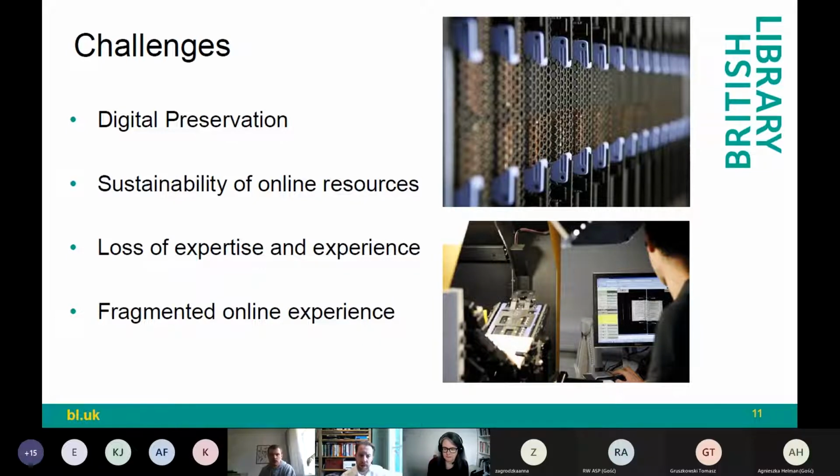So we've got lots of individual project websites around these fantastic projects, but they may be created only with project funding. So how do we sustain those resources? They may well be done with partners. How do we ensure that these resources continue to be available online in the future?